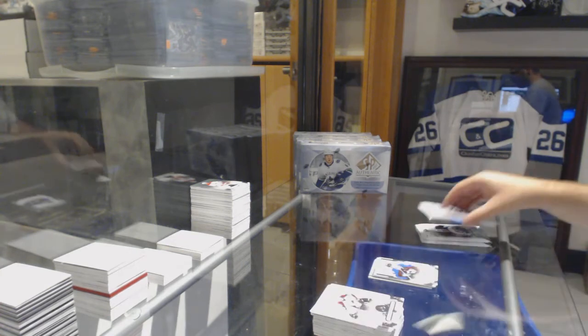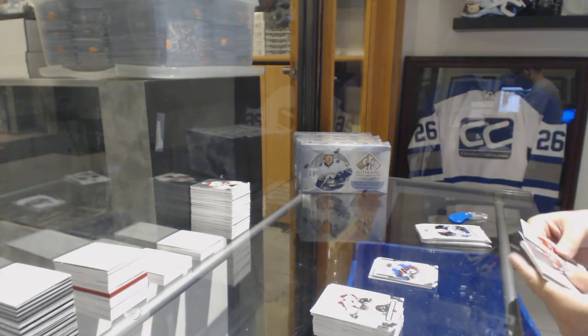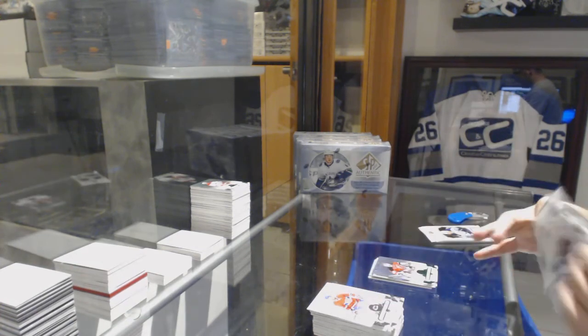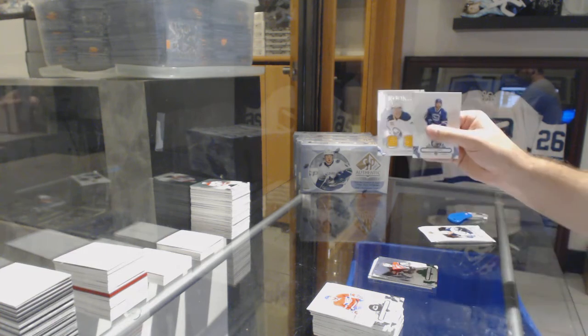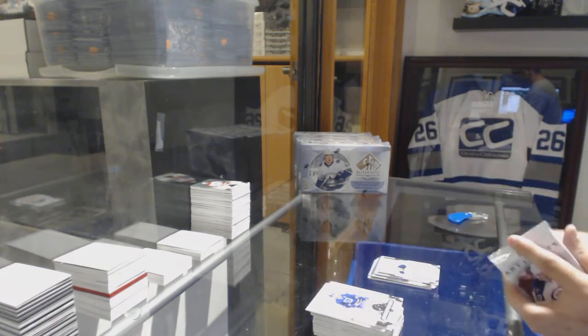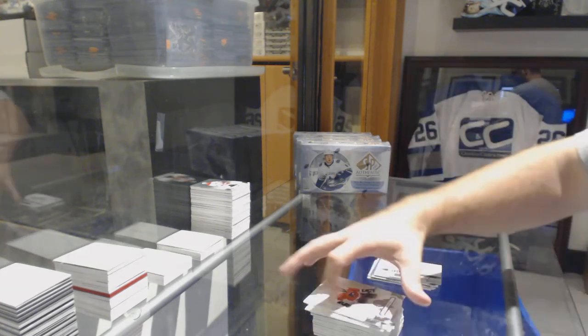$9.99, Tyson Jost for the Avalanche. Devils, Marty Broder to $99. Dual jersey rookie of Nylander for the Sabres to $4.99. And rookie redemption for the Rangers.